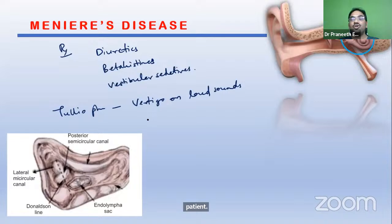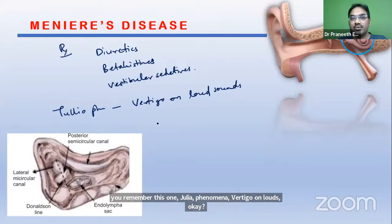So you remember this one, Tullio phenomenon, vertigo on loud sounds. Okay. So this is about the treatment. We are in the treatment part.